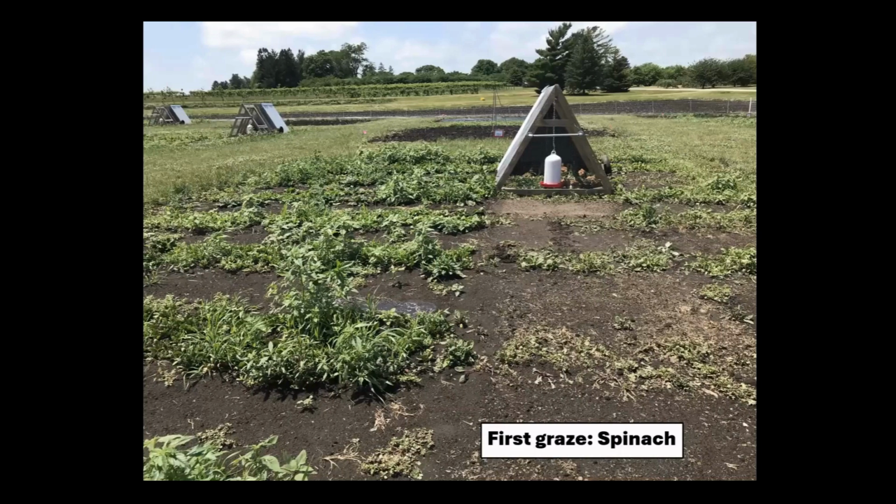You can see in the spinach, same example, after the first grazing, the closest spot towards us was day 1, then it's day 2 and day 3. And you can see already in one day itself, the birds have completely taken out the foliage. There's nothing in there.